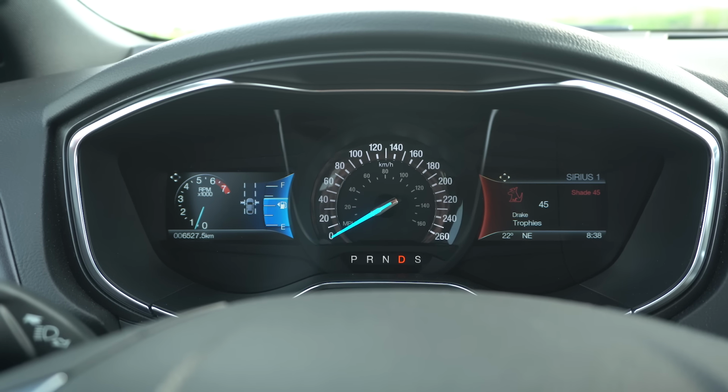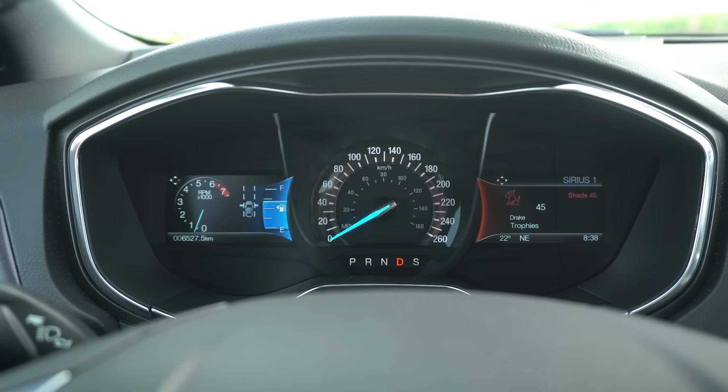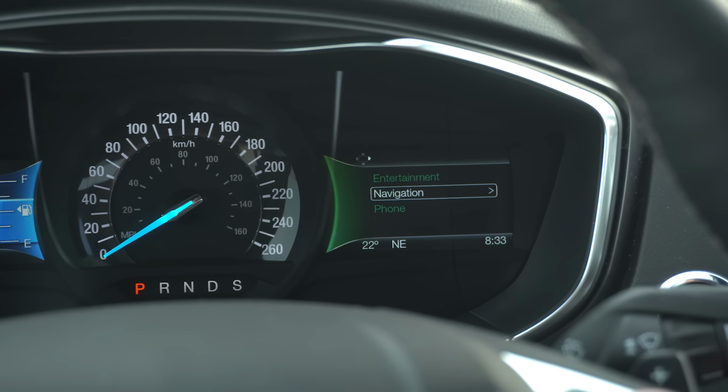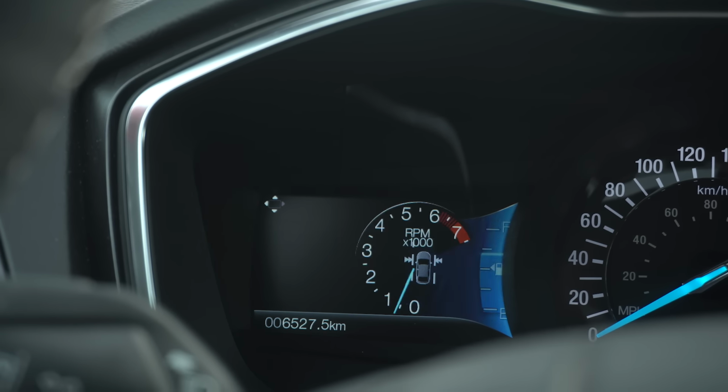infotainment. When it comes to our gauges, we've got a cool speedometer in the middle, nice blue needle. It's very easy to see. It is. We got 2 screens on the side with a bunch of stuff. You get your entertainment, navigation, phone calls on the right. On the left, I have all your settings. When you go into paddle mode, it'll kick into your RPMs.